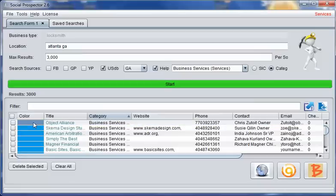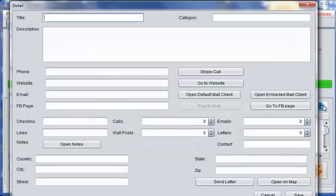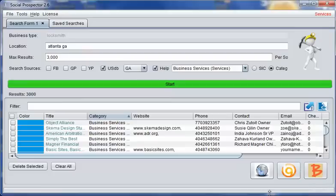So we'll bring that back to, there you go. That pulls up the website. Now, when you speak with someone, you can put in their title, category, description, what that conversation was about, telephone number, website, email, Facebook page. So you can put all of the necessary details in there so that you can keep great records for who you talk to.